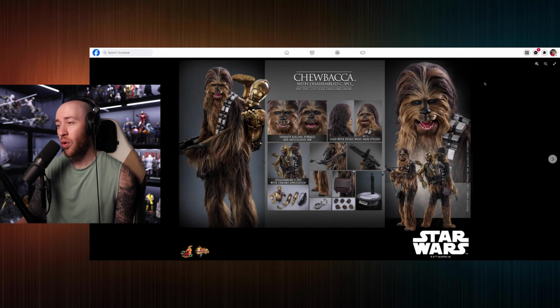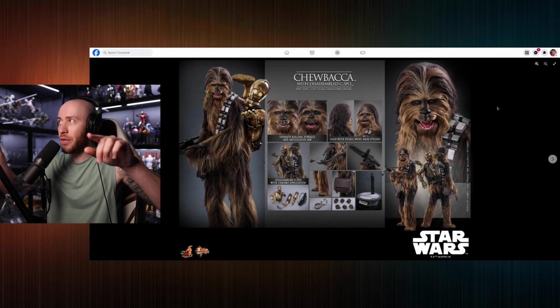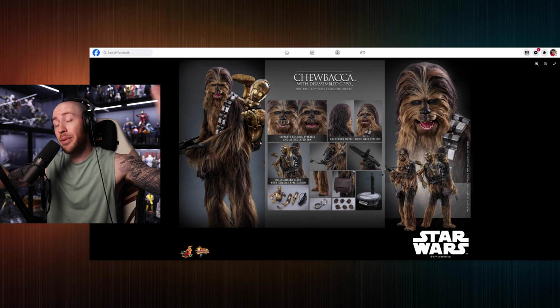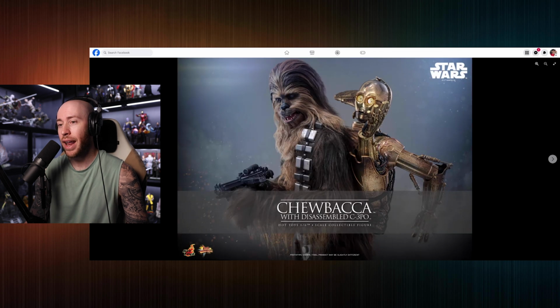But if so, why did Hot Toys not give us that with the original C3PO from Return of the Jedi? Beggars can't be choosers. I'm happy we got a C3PO at all, but that would have been great. Maybe instead of a light-up C3PO, you could have given us a second head with the eyes already painted, so it looks like they're lit up all the time without actually having to light them up. That would have been cool. But I guess we'll find out and see.